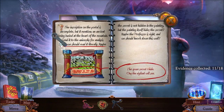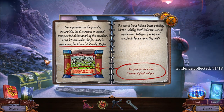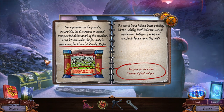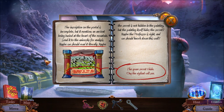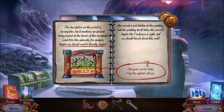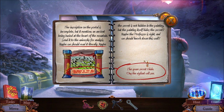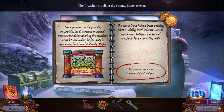Can you move the thing out of the way before taking your picture for your evidence collection, detective? The inscription on the portal's incomplete. It talks about an ancient being in the heart of the mountain. Send it to the university. Maybe you should read it literally. Maybe the secrets are not hidden in the painting, but the painting hides the secret. The grave secret I hide, only the vigilant will see.